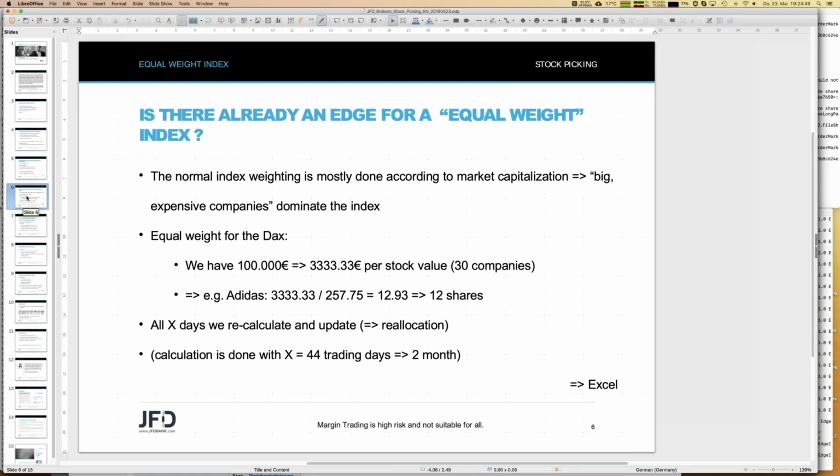Nice. But now I have to do something. From time to time, I have to recalculate. Because maybe one company, just because of different prices, the price might go up, and for another company, the price might go down. That means for the one which goes down, I need some extra shares. The other one, I have to sell shares. So you know what I mean. What I now do is I do that kind of calculation every 44 trading days, which is around about 2 months. So every 2 months I do that update.